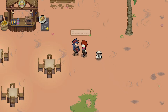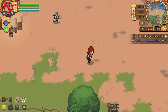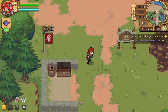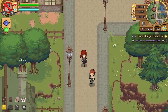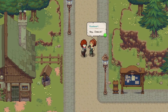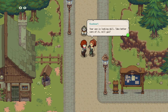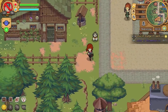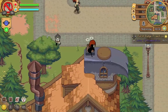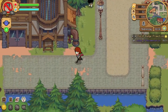Let's give her one. So we're getting close there. Oh. Here we go. This is his house. Giant hammer on top. These building designs are super cool.